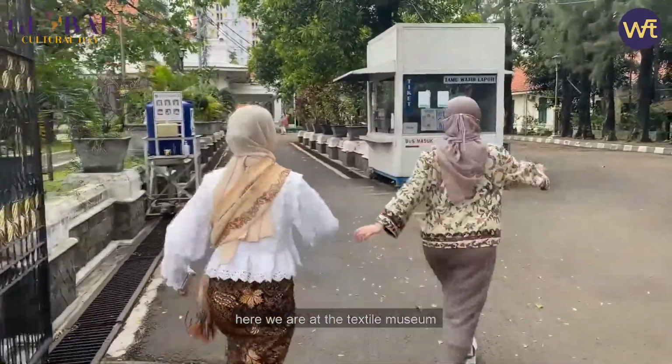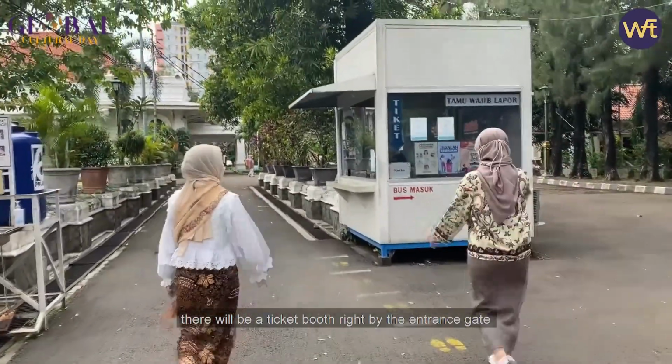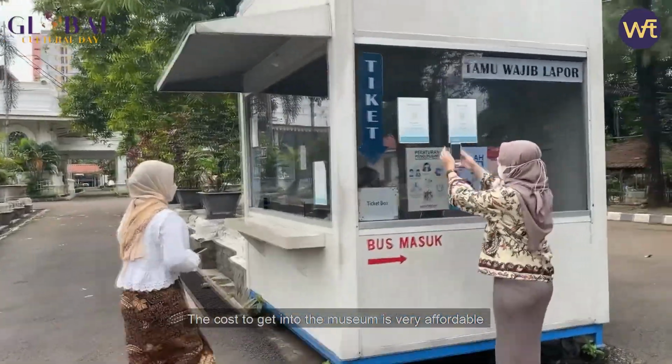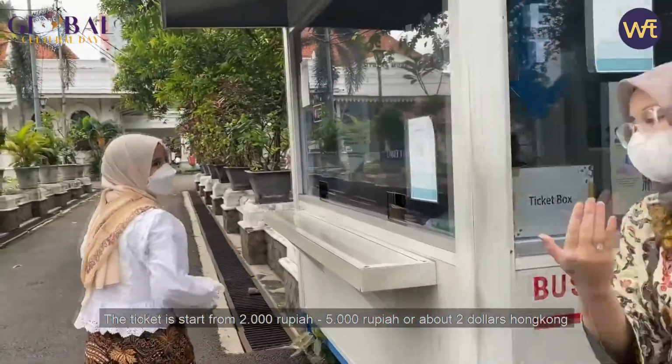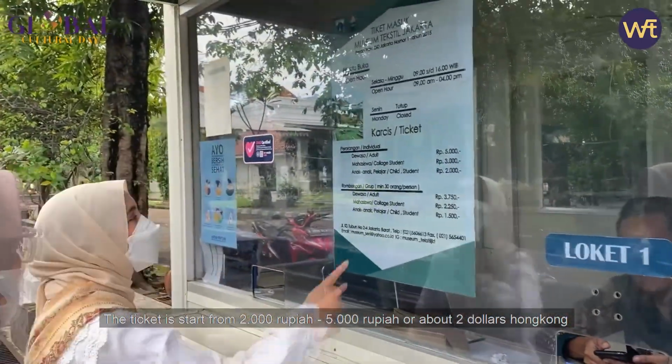Here we are at the Textile Museum. When you get to the museum, there will be a ticket booth right by the entrance gate. The cost to get into the museum is very affordable. The ticket starts from 2,000 rupiah until 5,000 rupiah, or about $2 Hong Kong.